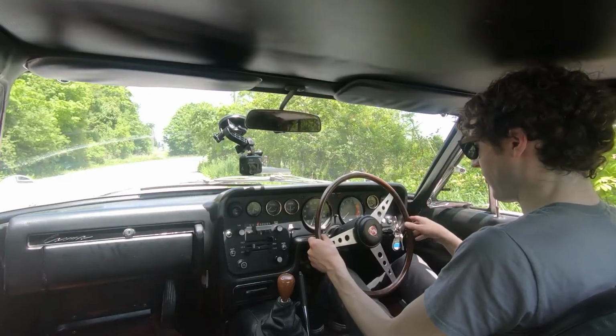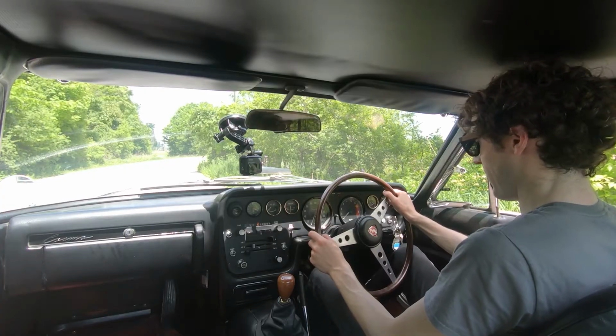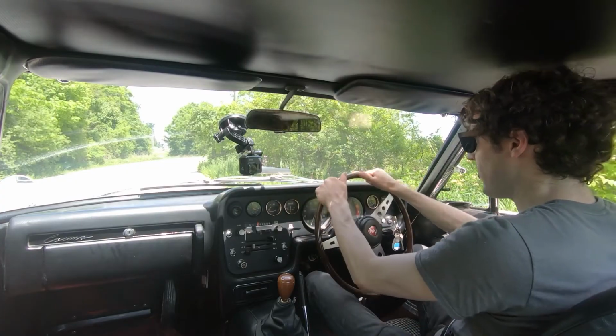Now, the ergonomics of this car are strange in every single area. For example, the wheel is basically centered under my left knee, my left leg. My feet are on the pedals now. So it's this big wheel, it's basically in your lap. Not only is it off center, but it's also at an angle. It comes out like this. I can reach it, it's a beautiful wood.